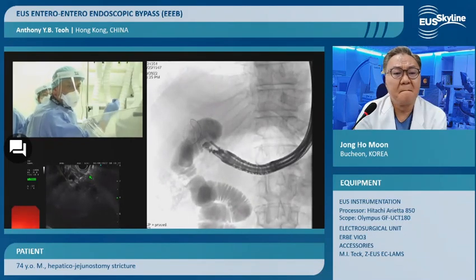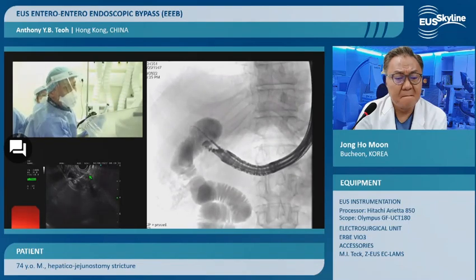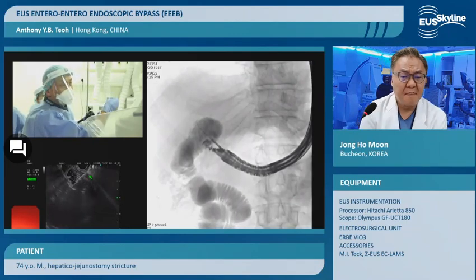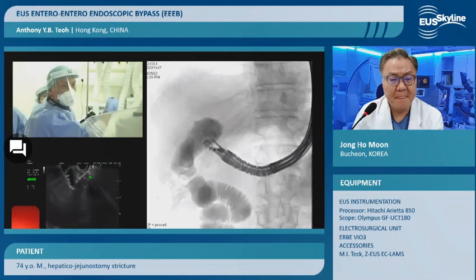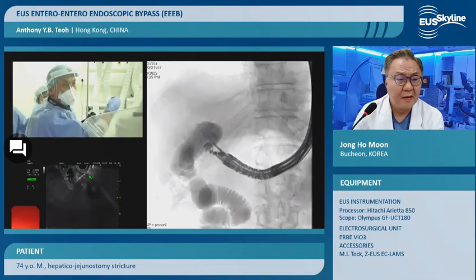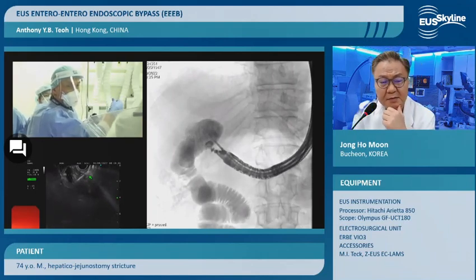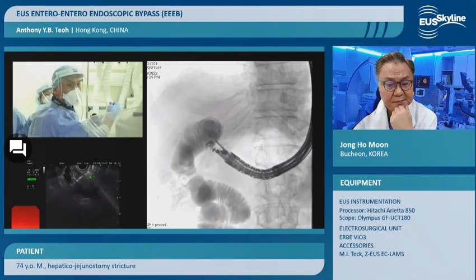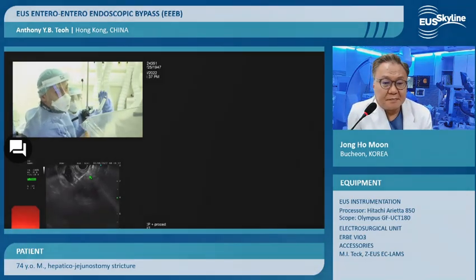I'm not sure if I could change the direction anymore. Let me see. Preferably, I would want the guide wire to be a bit more like this. Okay. All right. I think we have to settle for this. Okay. Let's exchange.